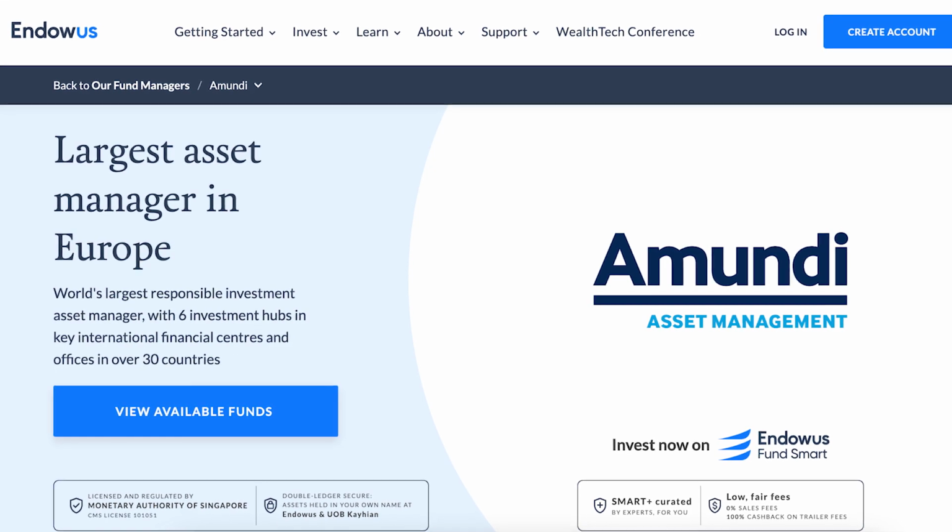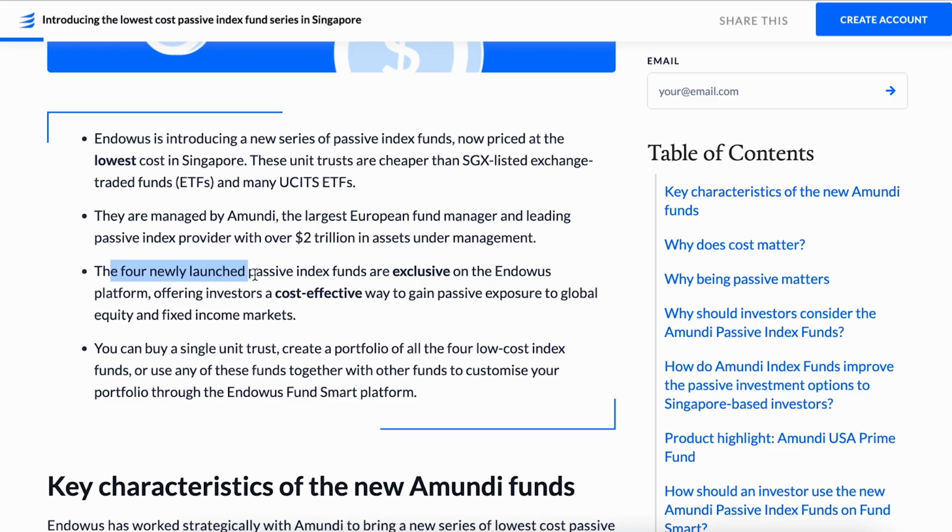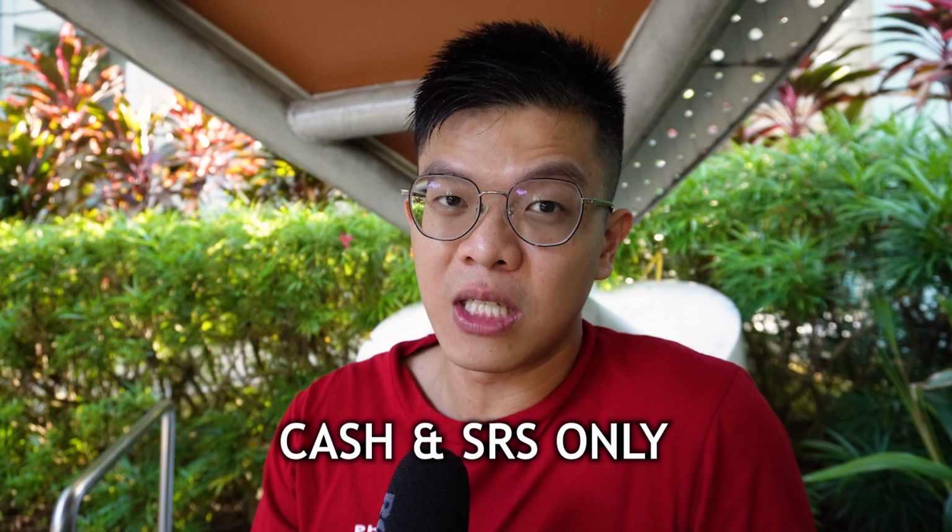Well, at least you can be secure that Amundi is currently the largest asset manager in Europe, and currently the Amundi funds are exclusive to the Endowus platform only, so you cannot find this in other digital robo-advisors. And like I mentioned earlier, Amundi is not approved for CPF investing yet. It's only for those cash and SRS investments with Endowus. So they are trying to replace your Lion Global with Amundi.